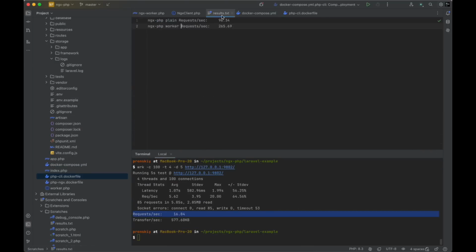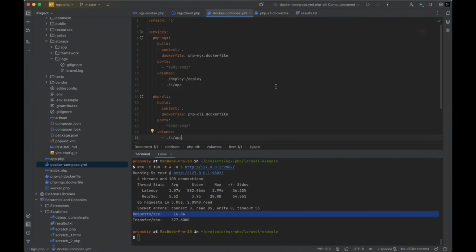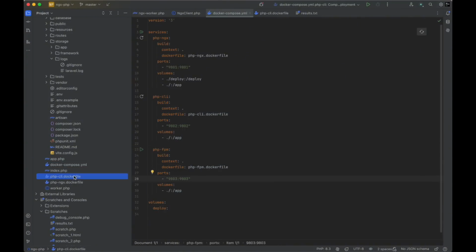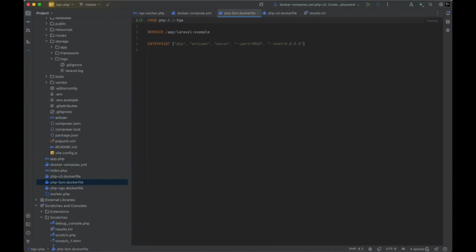It's 16 requests per second. Alright, but this is unfair. I mean, no one uses artisan surf in production, I hope. So let's compare it to php-fpm, which is what most of the PHP applications are using.